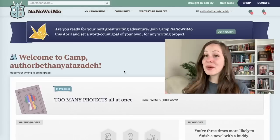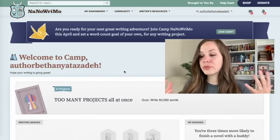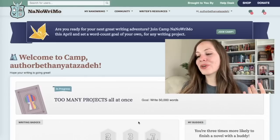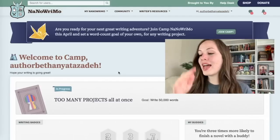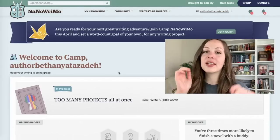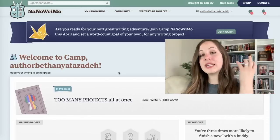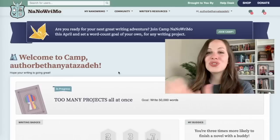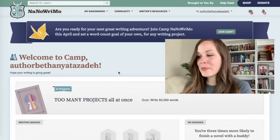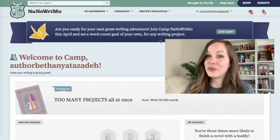And so in Camp NaNoWriMo, it's the same feel. You set up a project. It's your book. In this case, you can see I had one called Too Many Projects All at Once, which was a whole other thing. And I had a goal there, but you can actually create specific goals for you. So if you know that you actually don't want to write, you want to be editing your novel, you can have an editing month, and you can still participate in NaNoWriMo. And you can set a word count goal of your own, as it says right here, for any writing project.